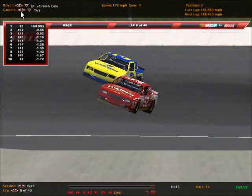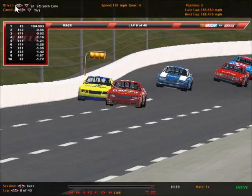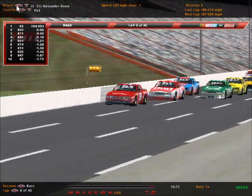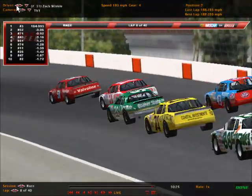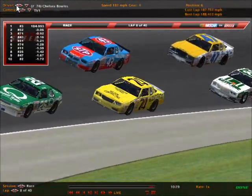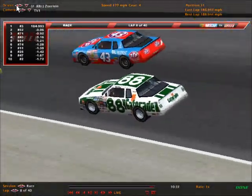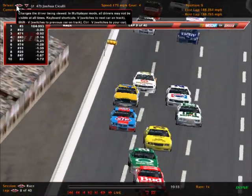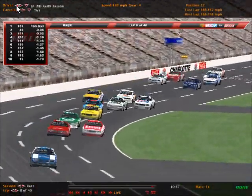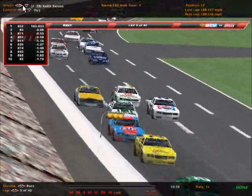Anyway, Seth Cole takes position back as Cole Deaver led the lap. And here comes Shearer now taking third position away as Alexander Rowe drops to fourth. Fifth now is Zach Winkle. Here comes Quentin Moore for sixth, and he's got in the 26 machine. He's got Chelsea Bowles inside, and Zorland's in there. And now Dylan Young and Keith Batson trying to make their way up to the field now. Young in the 2, Batson in the 28.